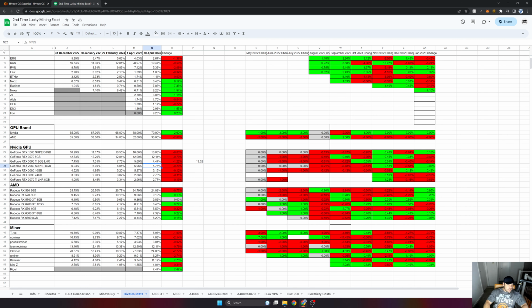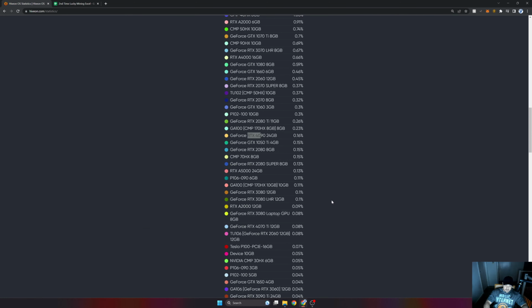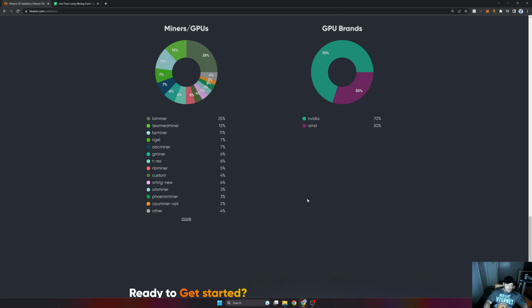Now, the last thing that we're going to do is have a look at the mining software. If I just jump back to HiveOS here and scroll a little bit further down, as you can see here, the most popular mining software that people are using is LOL Miner, followed by Team Red Miner, BZ Miner, and Rigel Miner. So that's actually interesting.